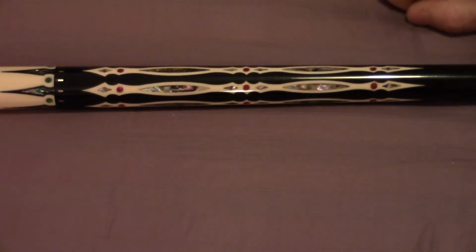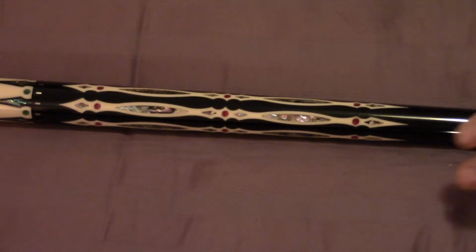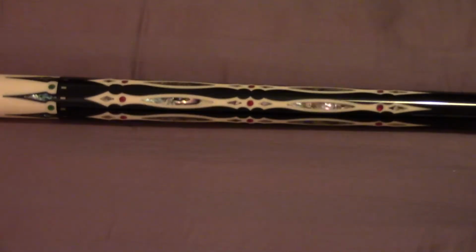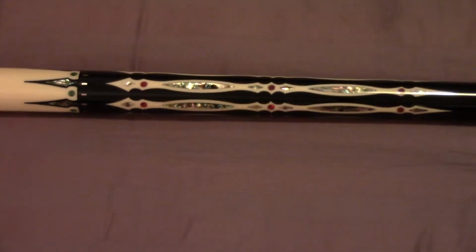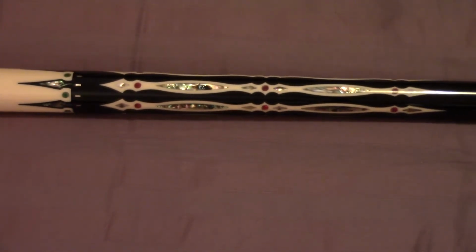I'm not going to enter this cue. I've got another one in mind to enter. This one, if I ever make it in the Hall of Fame, I may keep in my collection, just so I have a nice cue representing mine and my son's work together, doing the stone work and putting it all in. I would sell it if the right price came along, but so far that hasn't happened, so I do collect cues, so I may keep it in my collection.